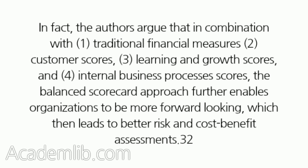In fact, the authors argue that in combination with 1. Traditional financial measures, 2. Customer scores, 3. Learning and growth scores, and 4. Internal business processes scores, the Balanced Scorecard approach further enables organizations to be more forward-looking, which then leads to better risk and cost-benefit assessments.